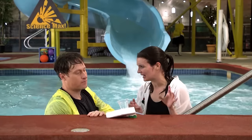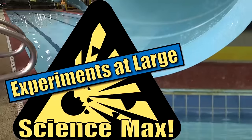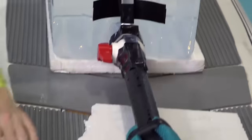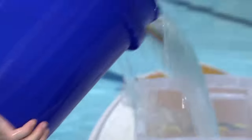Michaela and I are maxing out our gravity-powered boat. We had a bunch of maxed out materials. We just needed to get our surfboard. So we got our giant bin. We got a giant tube. Water's gonna come out of this end. And we've got a valve here, which means we can fill the bucket, and then we can turn on the valve and see what happens. Whoa!